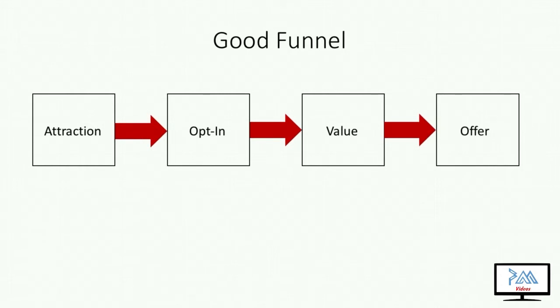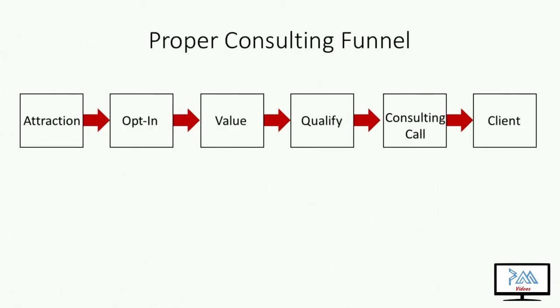This allows you to build trust and rapport with your target audience, and it results in much quicker and more amazing results from your funnels. Now, having said that, let's take a look at how a proper consulting funnel looks like. Okay, let's break it down a little bit. This is essentially a 6-step consulting funnel where you can make the sale within 48 hours.